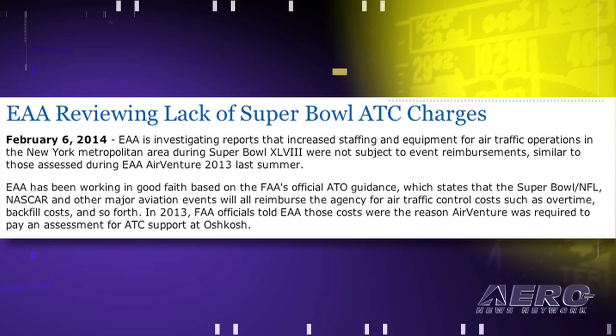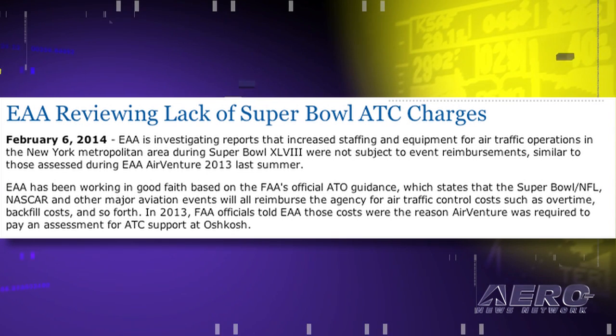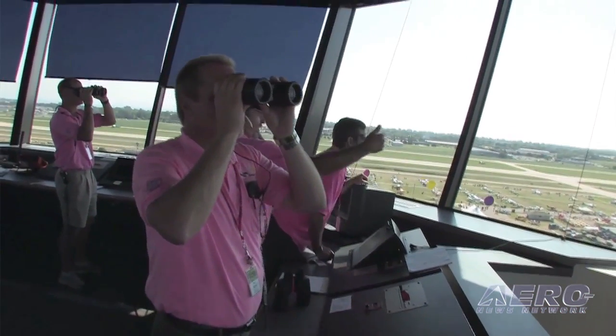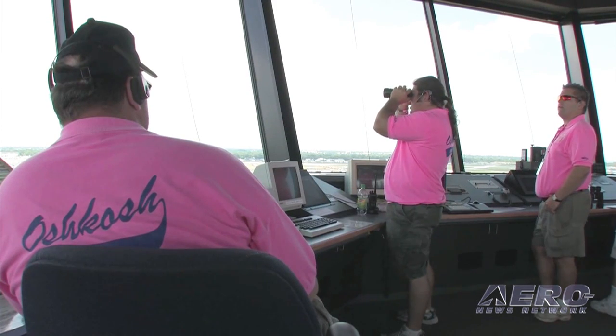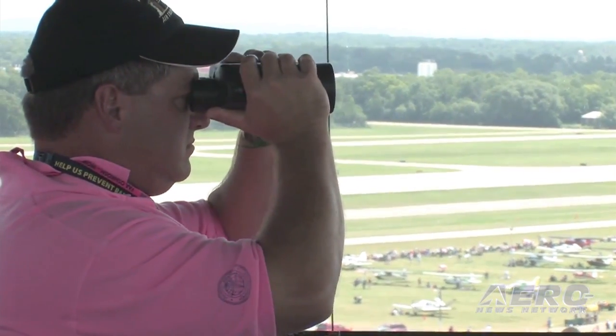The EAA is investigating reports that increased staffing and equipment for air traffic operations in the New York metropolitan area during Super Bowl 48 were not subject to event reimbursements, similar to those assessed during EAA AirVenture 2013. The EAA said in a news release that the FAA's official ATO guidance states that the Super Bowl, NFL, NASCAR, and other major aviation events will all reimburse the agency for air traffic control costs, such as overtime, backfill costs, and so forth. For EAA AirVenture 2013, the FAA demanded a $450,000 fee from the EAA for ATC services.